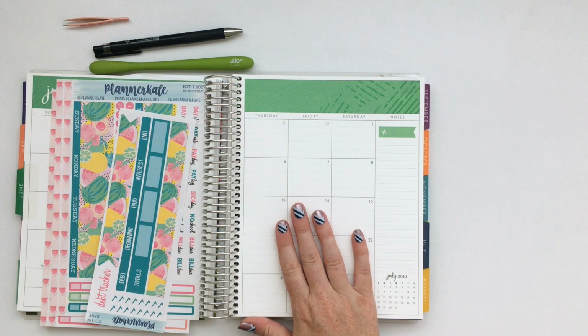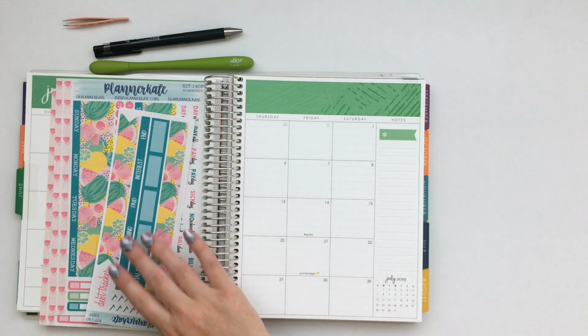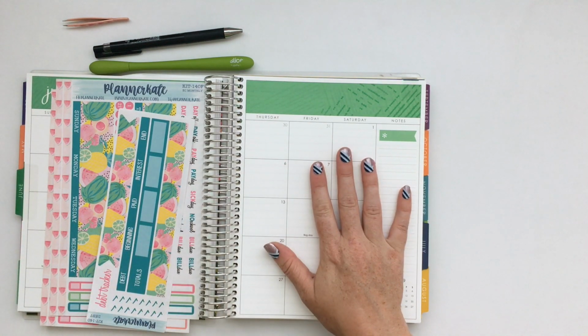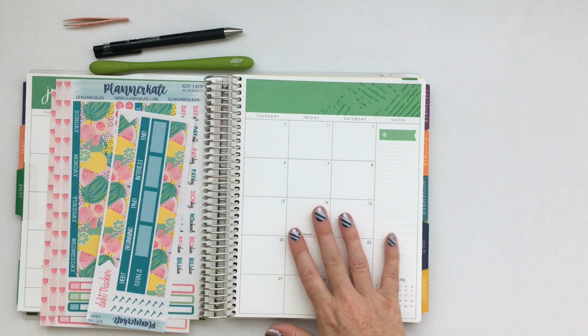So I'm going to go ahead and, like I said, get this all set up, get the debt tracker, all the transaction logs, all of that set up in here as well. And then once I'm done, I'll come back and explain how I have it set up and how I plan to use it for this month.